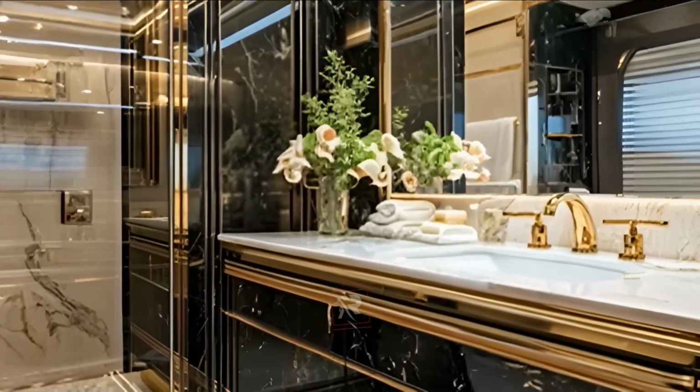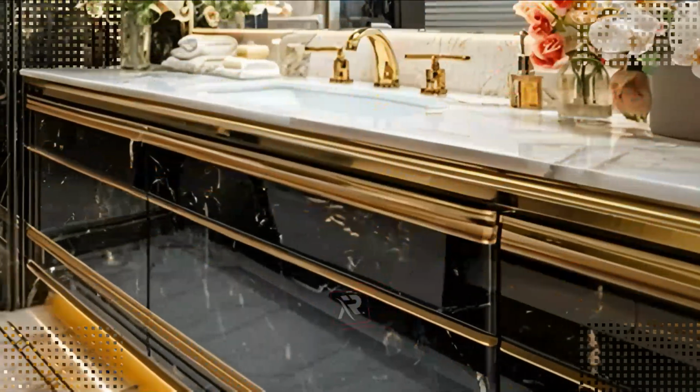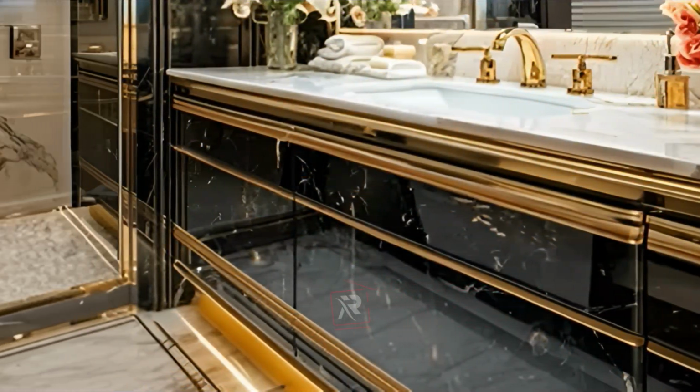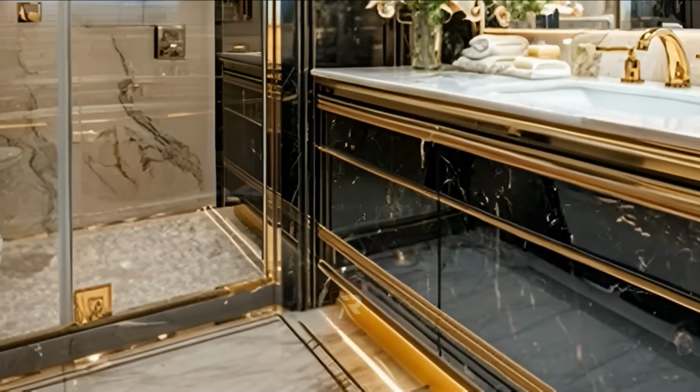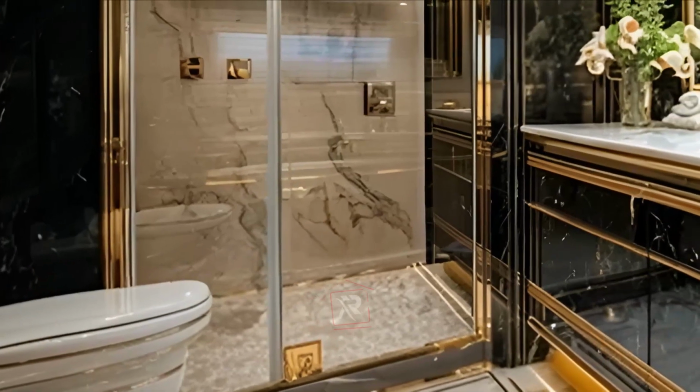Drawbacks. Expensive because of upscale features and cutting-edge technology. Less room for cargo than larger motorhomes. In distant locations, charging infrastructure could be limited. Complex maintenance necessitates expert servicing.